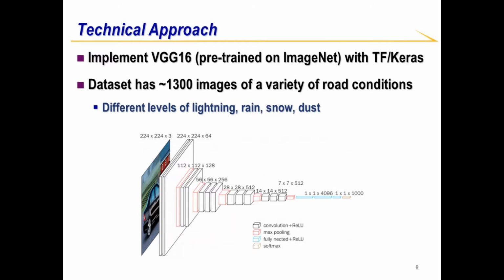So what are we looking to do technically? This is an implementation of VGG16, which is a well-known and widely used convolutional neural network for image recognition. One of the downsides is that it is very big, so it takes a while to train and then to do inference on. But you take your images, scale them to 224 by 224 by 3, and then run them through these 16 layers. I'm implementing it in Keras on top of TensorFlow. The dataset that I have now is about 1,300 images of dark conditions, rain, snow, and dust.